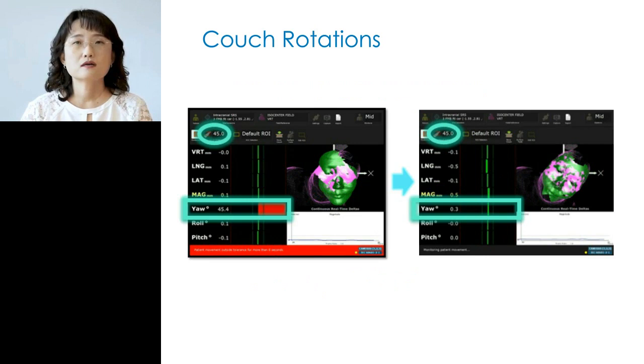Once a couch rotation angle is selected in the AlignRT application, according to the planned couch angle, the reference surface will be rotated to the target position. Throughout this rotation, all delta values will be provided continuously.